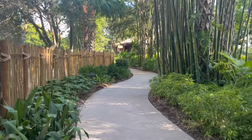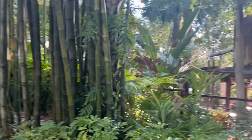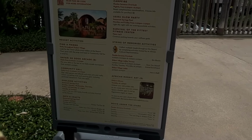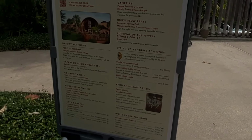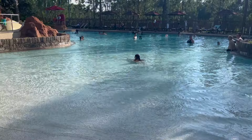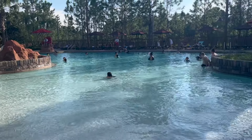Look at this view. What is this? The splash pad. They have lots of activities going on, like arts and crafts, a movie under the stars, a glow party. So we are not going to a park today. Our plan today is just to explore Animal Kingdom Lodge and enjoy it.